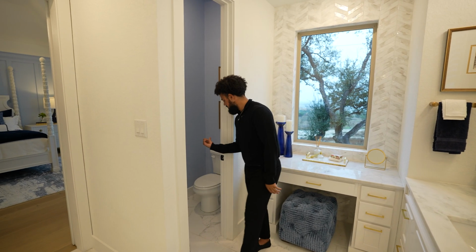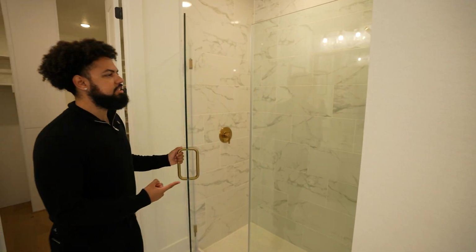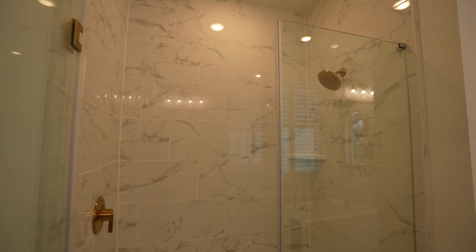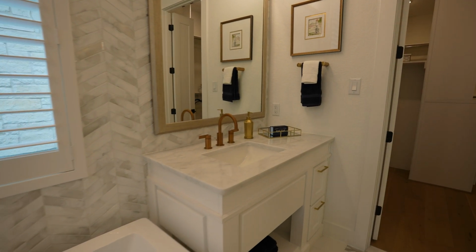Tucked in this corner is gonna be the water closet or throne room. We do have a linen closet here as well. And then a nice size walk-in shower with the diverter on this side with the actual water feature over there. And like I mentioned, we have 2 vanities. So here's gonna be that second vanity, pretty much again mirrored on both sides.